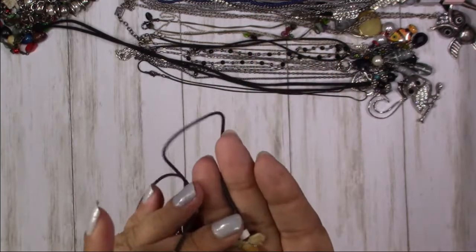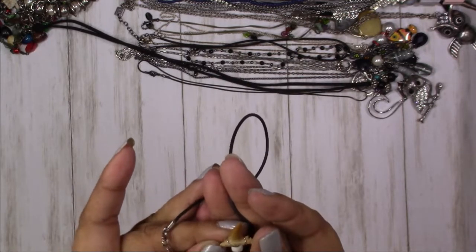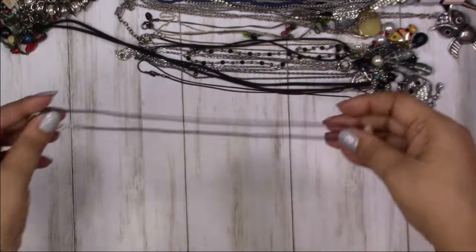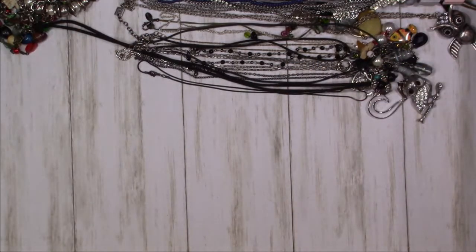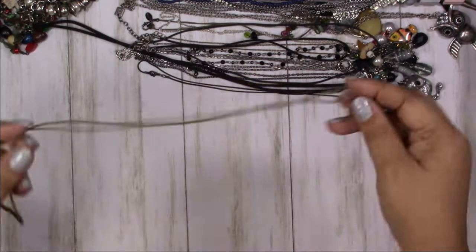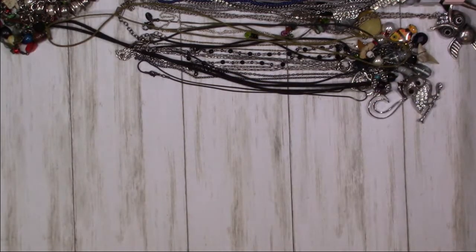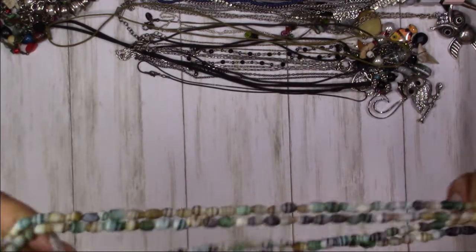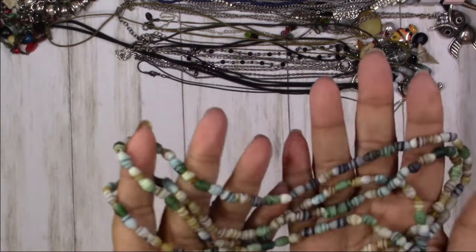There's a tiny one like a shark tooth. Wow, it's cool. It's cute. And there's another shark tooth. And then we have another one on a longer, ropey, cordy twine. That one was twine. Okay. And we have a beaded necklace, which is really long. Are those seashells? No, they're just glass beads. Gotcha.